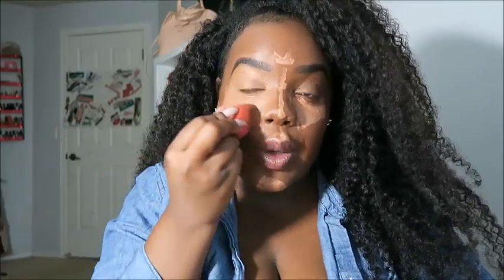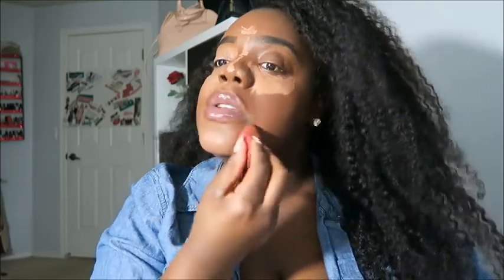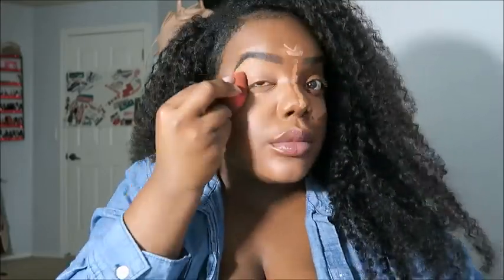And so now I'm just gonna take my beauty blender, and it's actually not wet. I usually wet it, but because I'm trying to save on time, sometimes I just choose not to wet it. I'm just gonna blend this concealer in. And it's so funny to see how small the beauty blender is when it's not wet.